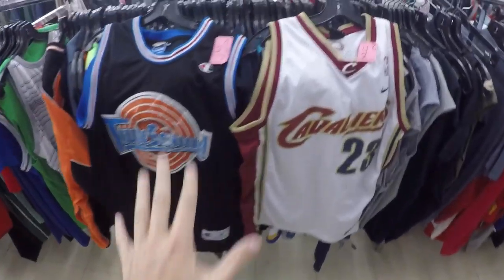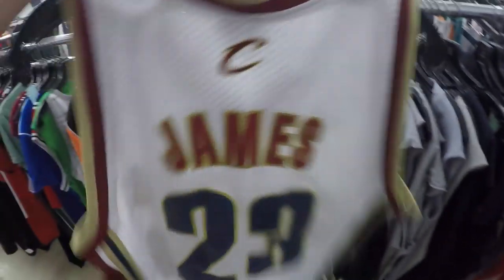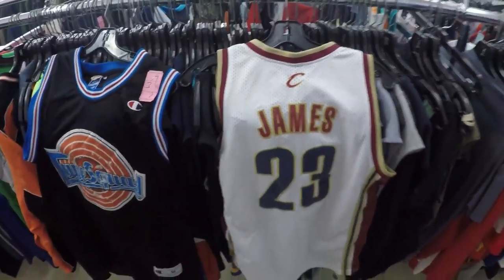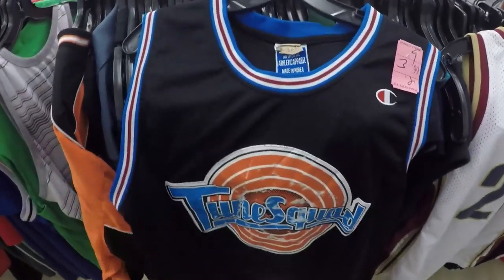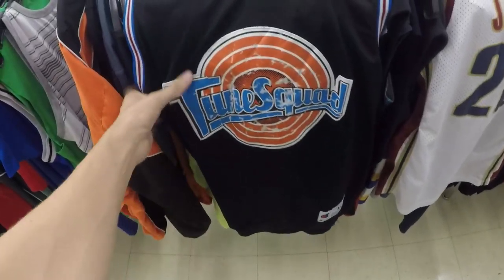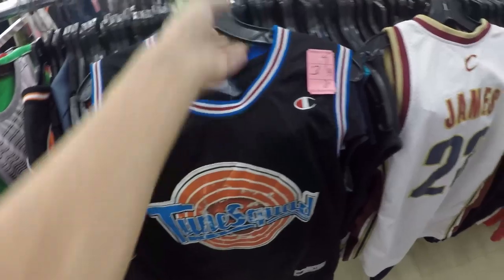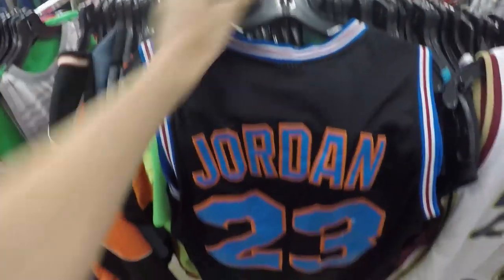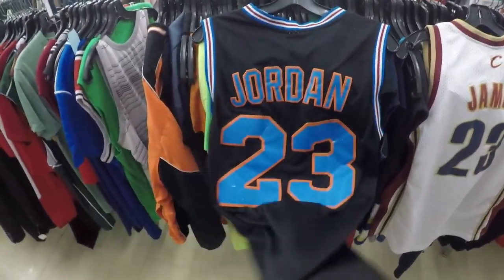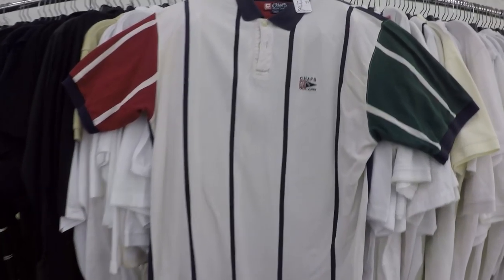We just had the back-to-back jersey finds. We got the Nike Cavaliers LeBron James jersey for $5. That one's pretty clean. And this one is a Champion Toon Squad. I think this is a vintage one, just based on the logo and everything being this worn. Could be wrong, but pretty worn logo. $4. Michael Jordan on the back. I will take that. That might go in my collection. Not sure. We are killing it today here at the thrift.